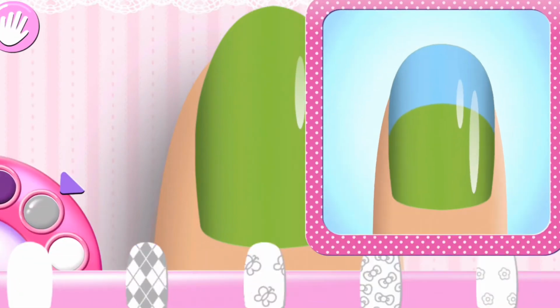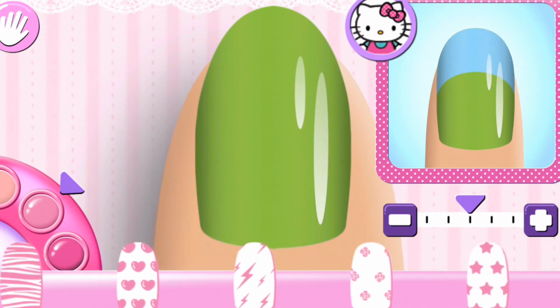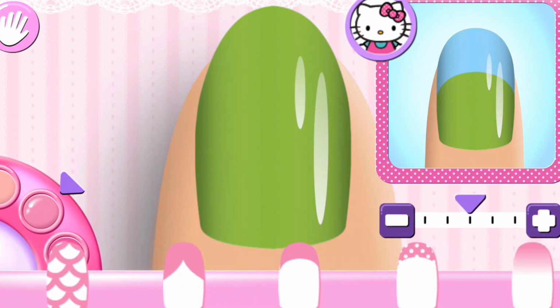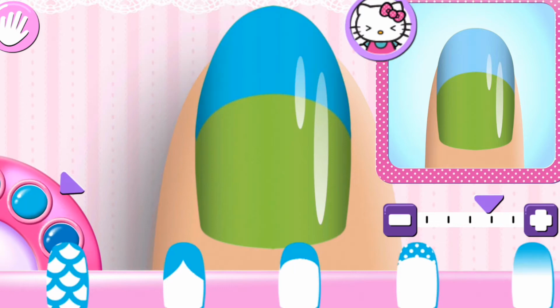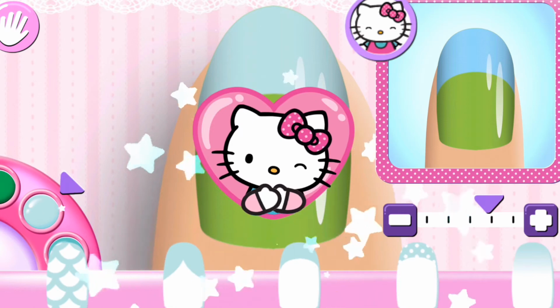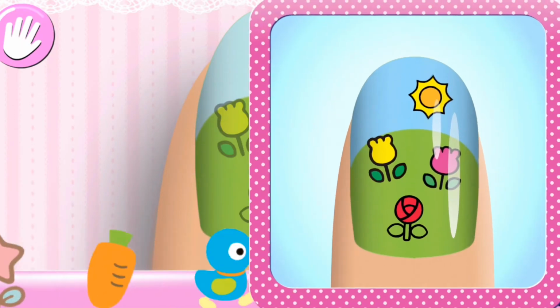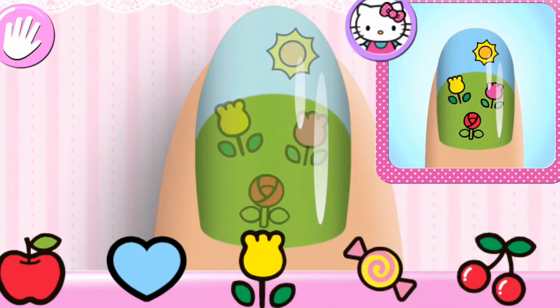Pattern for your manicure? That's the way! All that's left is to match the stickers and gems. Make sure to place them carefully on your nails. Use two fingers to rotate or change the size of your sticker or gem.